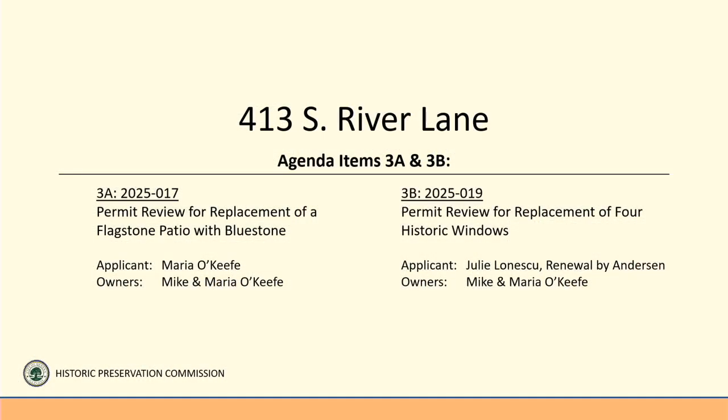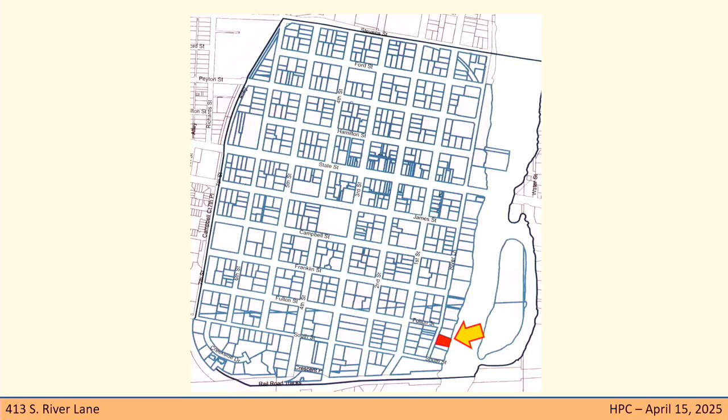So this is 413 South River Lane. And so there's two permit applications here. Firstly, case number 2025-17, permit review for replacement of a flagstone patio with bluestone. And then permit number 2025-19 is permit review for replacement of 4 historic windows. But first, we will look at the site and the history of the site.